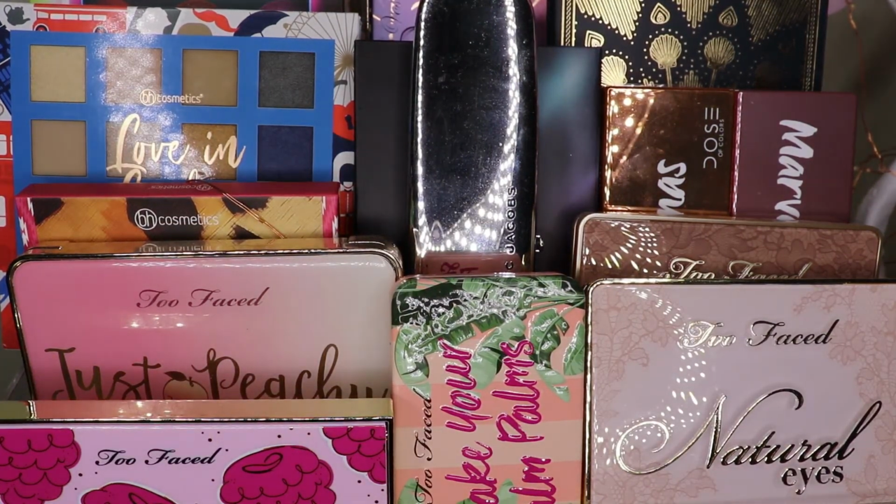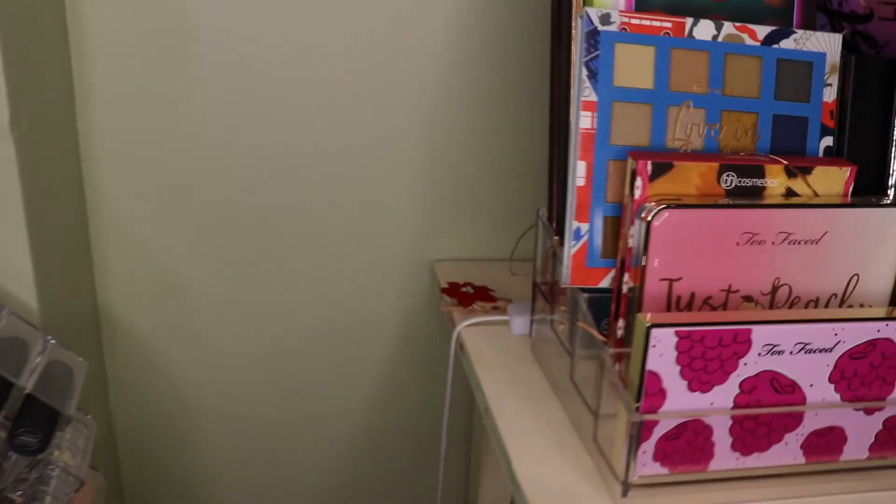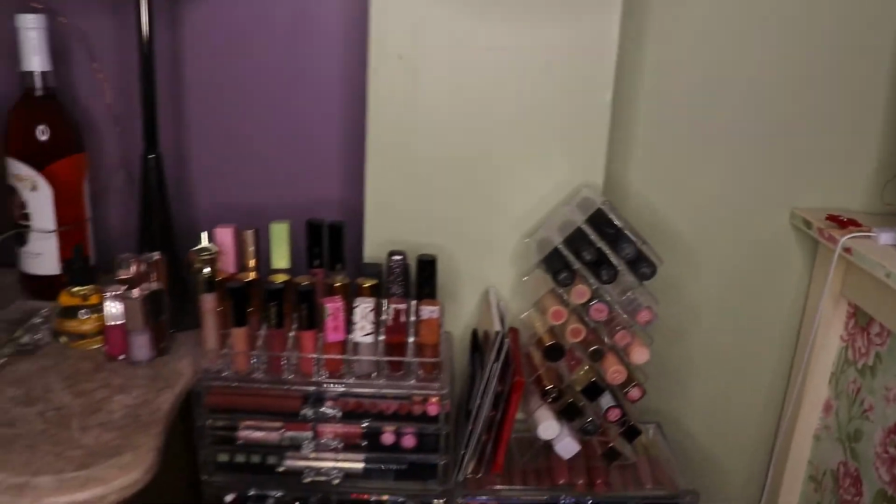Okay, so I think we're good for eyeshadow palettes. I've got 1, 2, 3, 4, 5, 6, 7. Okay, so let's look at the finished Shop My Stash.